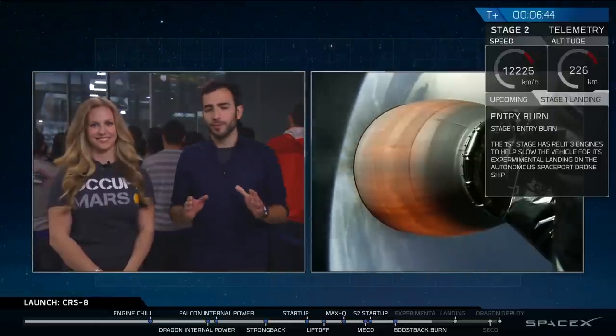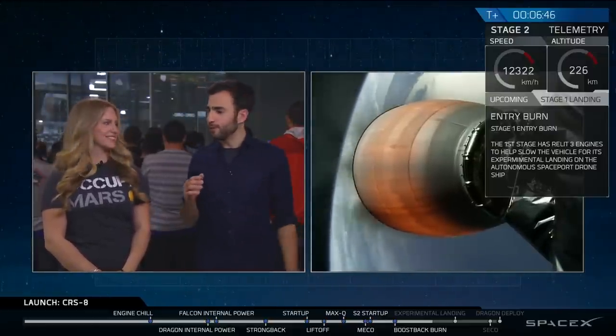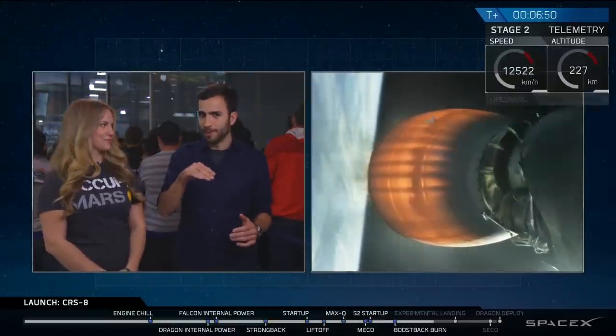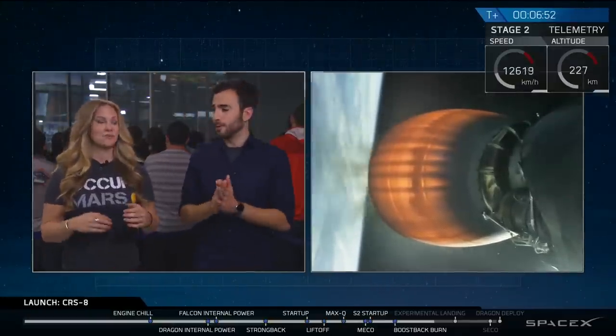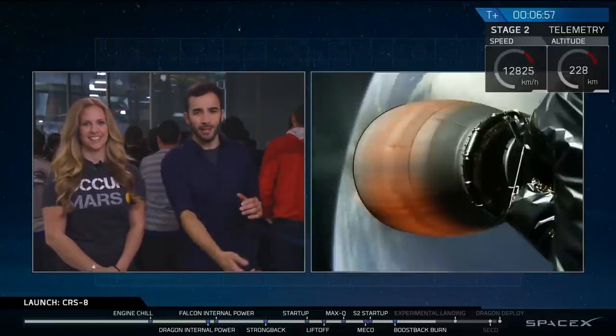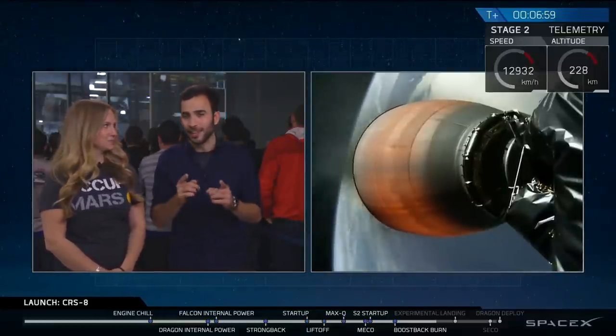So we're just about to go into the re-entry burn of the first stage. This is when the first stage slows itself down just before it hits the thick part of the atmosphere so it doesn't damage itself. So once the re-entry burn is complete, then we wait for the landing burn, and you'll actually be able to see the landing burn as it comes down.